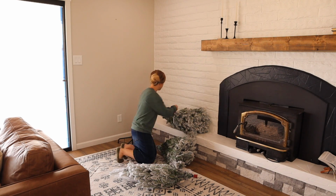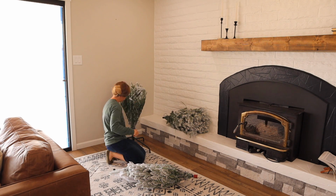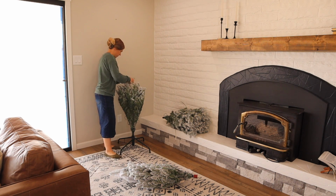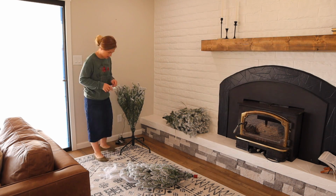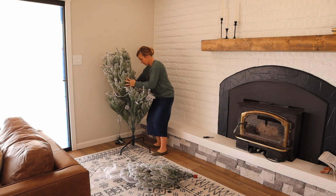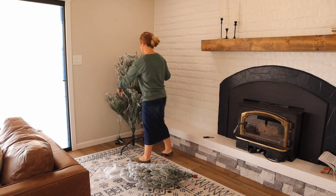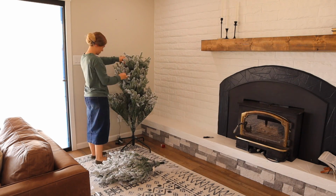I've got a new Christmas tree this year, which I'm really excited about. This was sent over by King of Christmas, and this is their 6.5 foot queen flock artificial Christmas tree with 650 warm white LED lights. I've never had a flocked Christmas tree before, but I've always wanted to try one out, and I love the look of a flocked Christmas tree, and it goes really well with the theme that I'm going with this year.